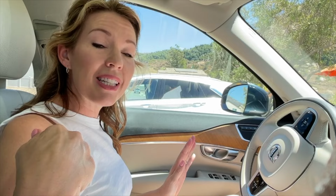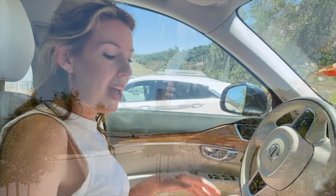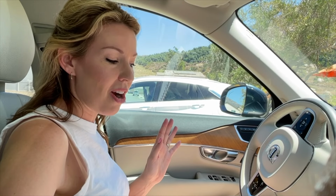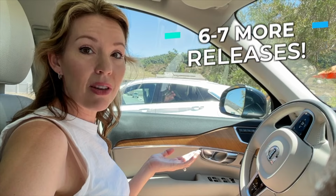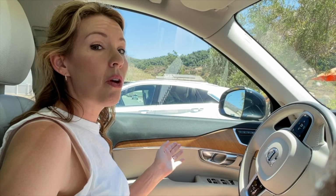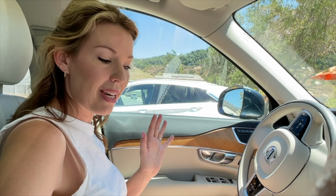So I just popped into the sales center because I wanted to get some updates on how many homes they have left to sell here, because they're well on their way, and roughly what the prices are. So both Pomelo and Tangelo have about 6 to 7 more releases to go. So there's plenty of homes. I think they're going to be building out through November of next year, 2025. So we still have time, but not a ton of time.